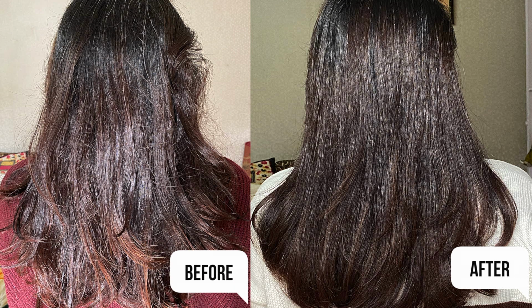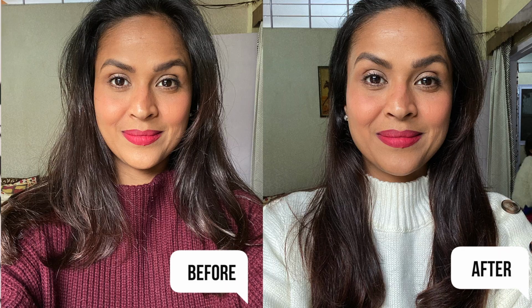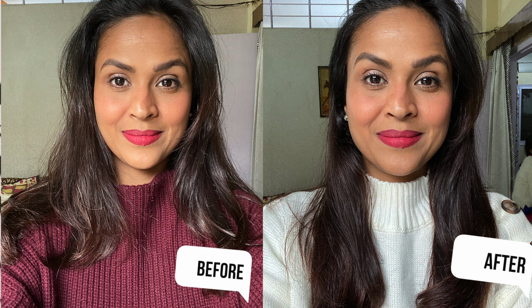So I would highly recommend you guys to check out the Biolage Smoothproof range, the shampoo, conditioner, and the serum. If you struggle with dry, frizzy hair, that are not easy to manage or easy to style, this range has helped me a lot, and I'm sure it's going to help you a lot as well.